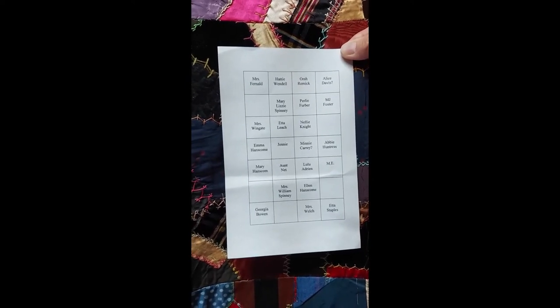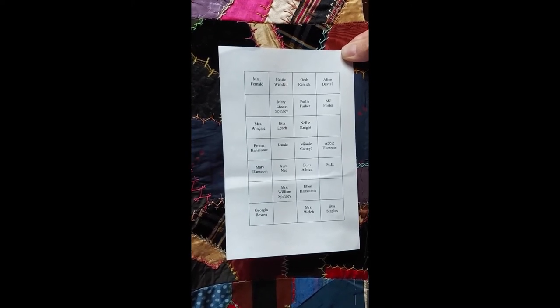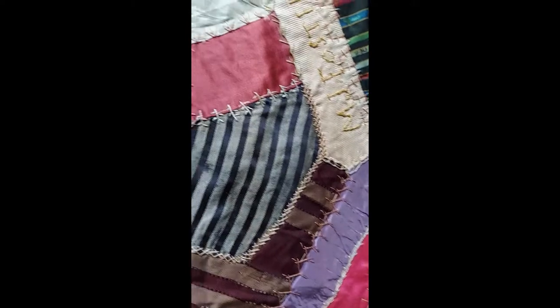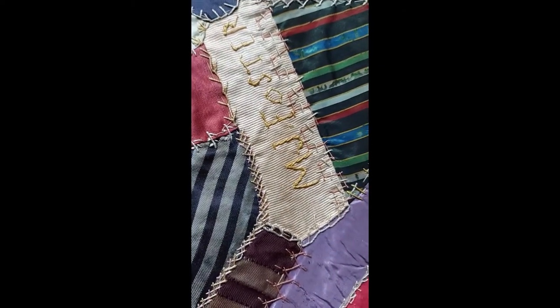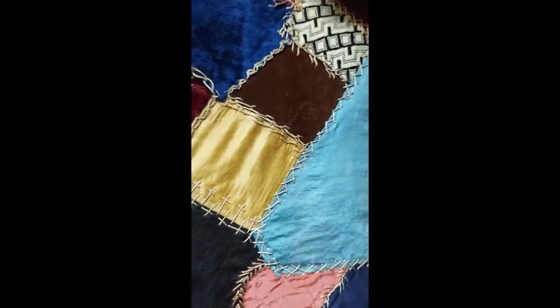Were they in a church group? Were they just friends? How did they get together and decide to put this together? What year was it done? And how did it come to be with us? But if the filmer gets closer, he can show you some names and the beautiful stitching in between the pieces of fabric. Amazing.